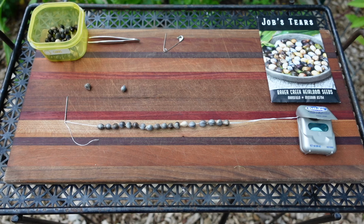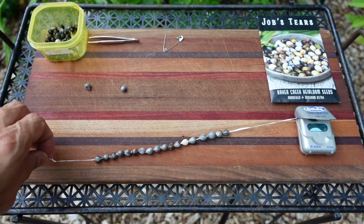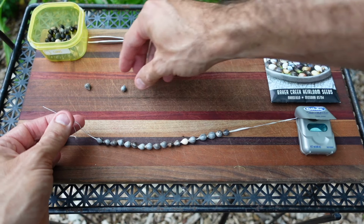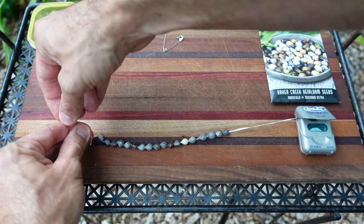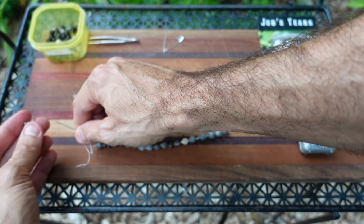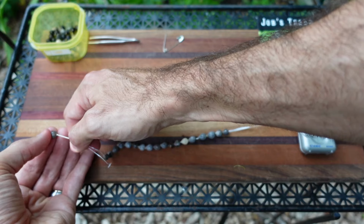Now, I don't have much experience in jewelry making, but I did read that dental floss makes for a good string for this. So I simply threaded a needle here on some dental floss, and I just threaded each little seed there. Just take it, it has a little hole built in already. I said seed, but I should say corn bead. I'm going to try this other one. That one's a little small. These are beads at this point.